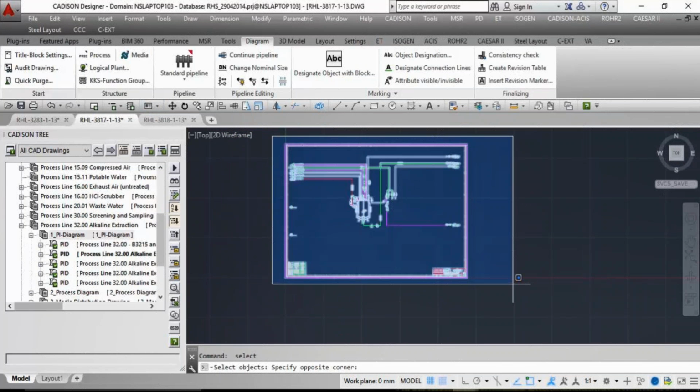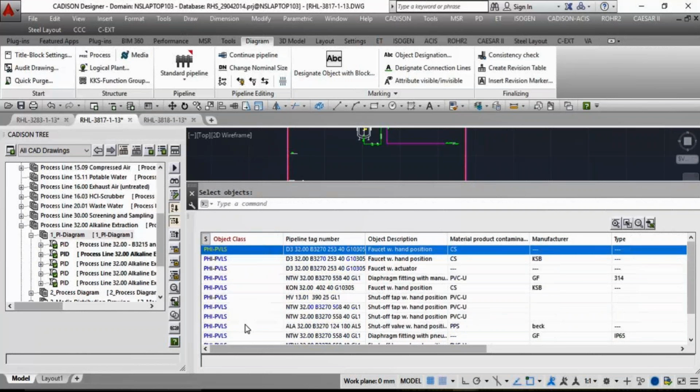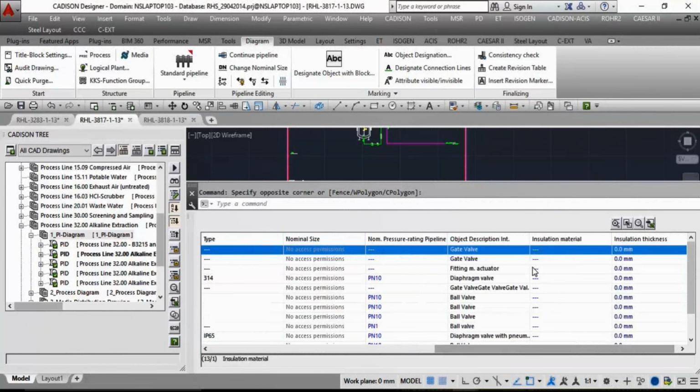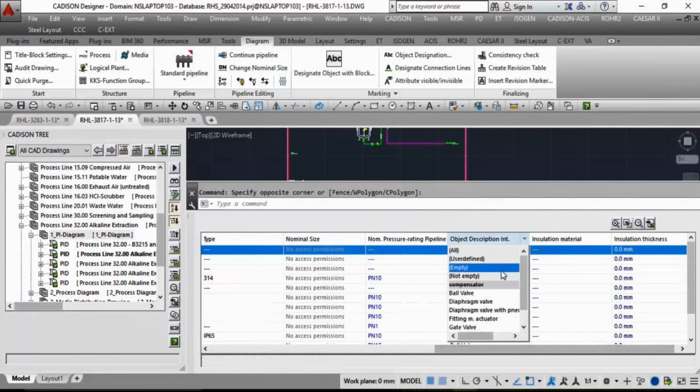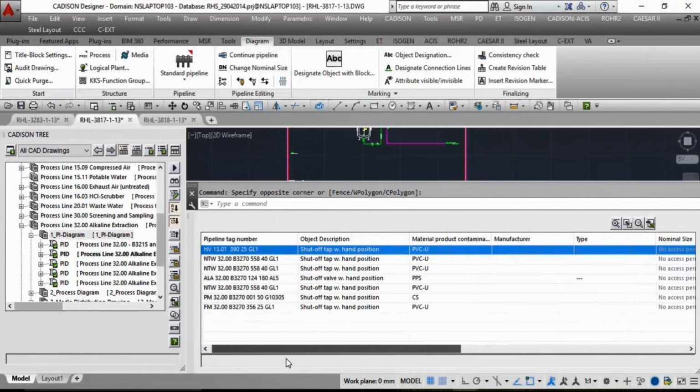So we can quickly select the overall drawing using the edit object command, and we will automatically get a spreadsheet which will have all the entities selected in our drawing. We can filter down to our valves using object class name, and again we can sub filter it based upon the valve description. So here I am selecting ball valve. Now I can see there are 7 ball valves available with their manufacturer and type values empty.